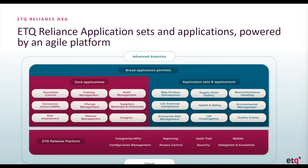So what is our tool? This is an example of how we package our tool. The stuff in this dark red or maroon color is the core applications. So there are 5 core processes. And if you refer to the slide that David put up before with the different stages of the quality journey, these 5 applications on the left here, the document control, training, audits, corrective action, and change, are the most commonly implemented processes as you go in your quality journey.